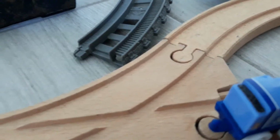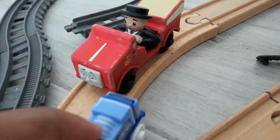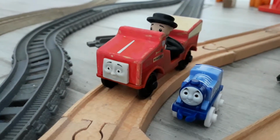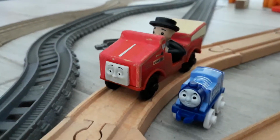And also, one more thing. It was my last day at Toys R Us, so I just got them. I got both of these, this wood Winston and the Fruit Juice Thomas, before Toys R Us closed. And the one in Baytown changed into Big Lots. So yeah.